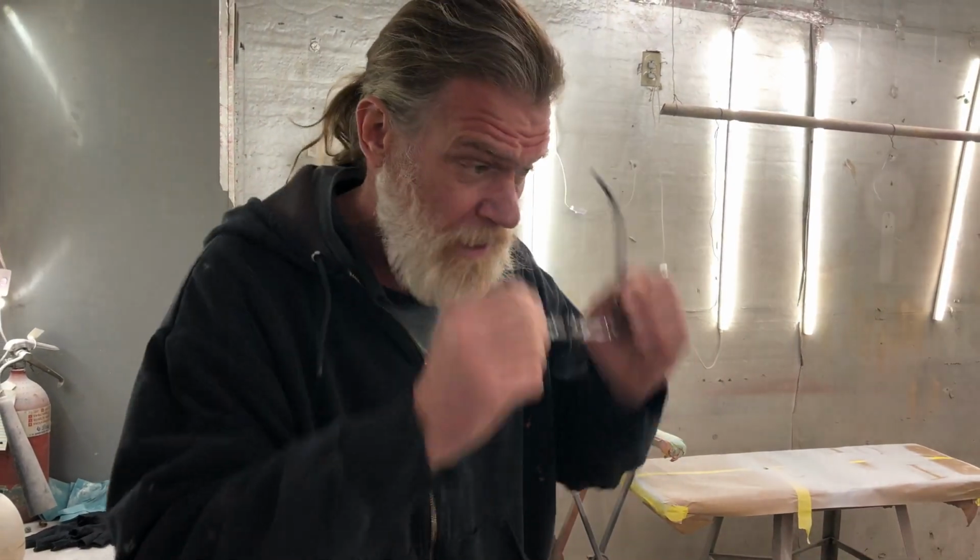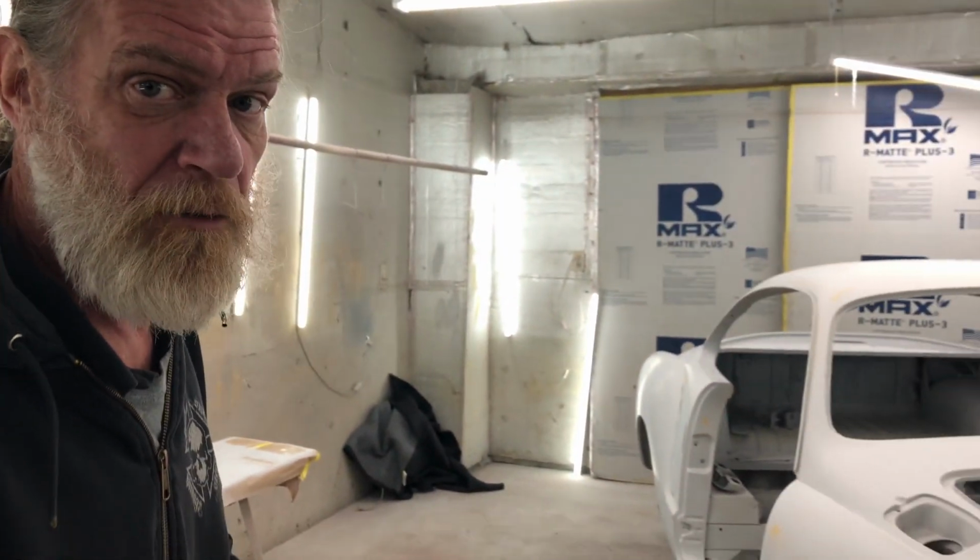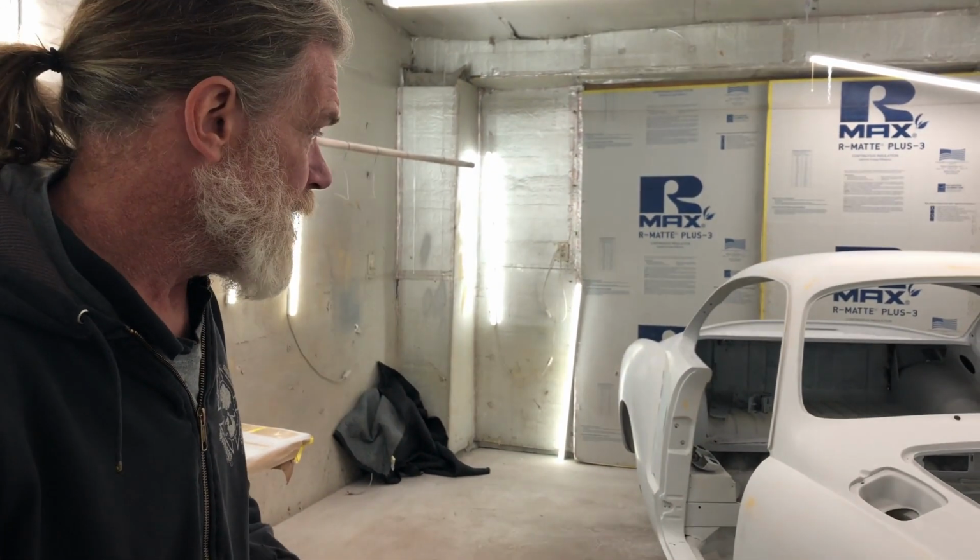Just doing the primary clean on the Riley 68 Ghia so I can, hopefully if it warms up enough by the end of the week, go ahead and shoot it, because I can't even get seam sealer out now. It's too cold.